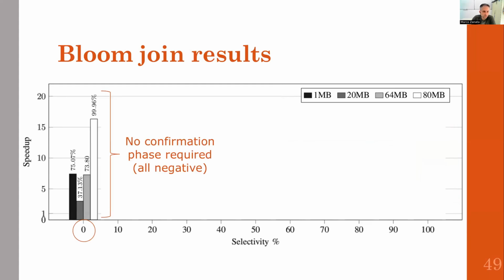So what we have here is the first result for the selectivity of 0%, with no matches. Basically, we don't need any confirmation phase here because we have all negatives, unless we have some conflicts on the signature or some collisions. Okay, so what we have here is some gains from 7 times through 16 times. And we save energy from 37% to 99%, which is huge.